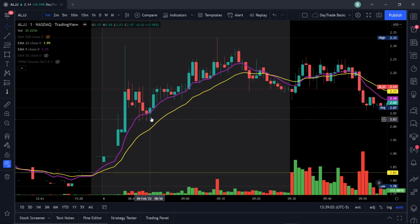On this first candle when we broke here, we saw that we had support on the purple line, or the 9 EMA. We then had a 1 minute candle break the highs of the previous 1 minute candle. So this is where I added fairly heavy. And this is where we started to see some volume. We could see the volume that came into the stock.